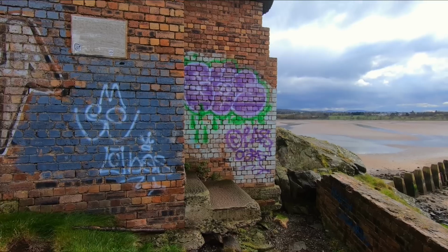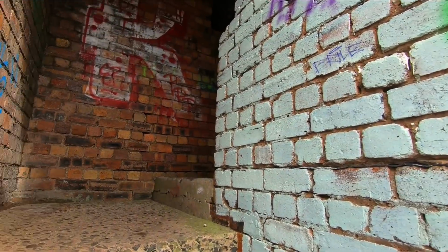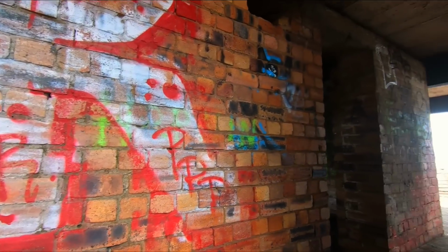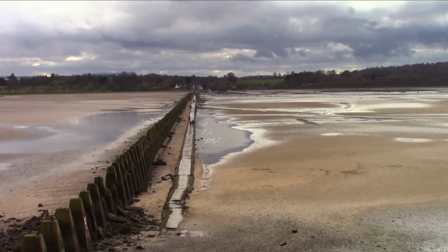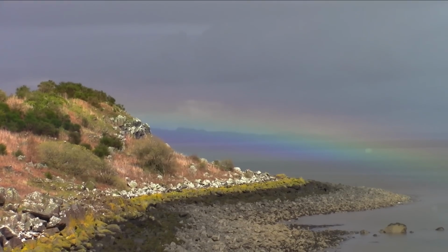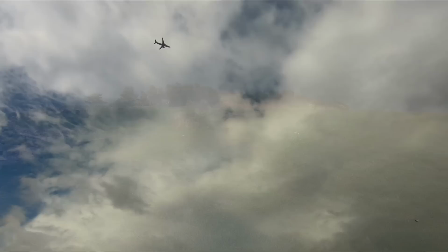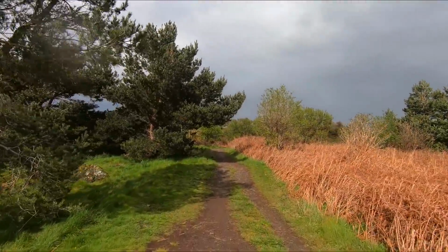Get a good view of the place now. When I checked the weather report yesterday, it said 40% chance of showers. I checked it about an hour ago and it had changed to 80% chance of rain. As a result, the tracks around here are pretty muddy, but we're doing all right.